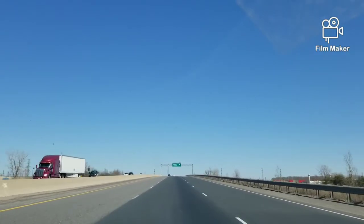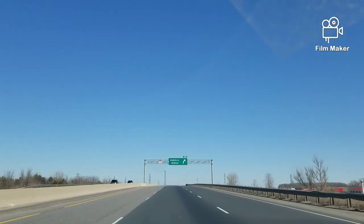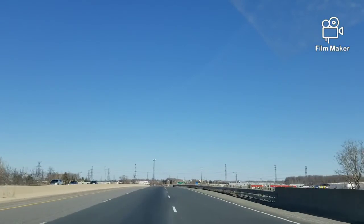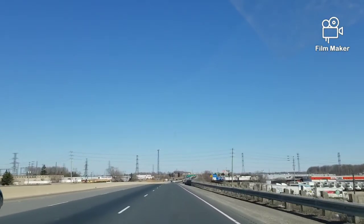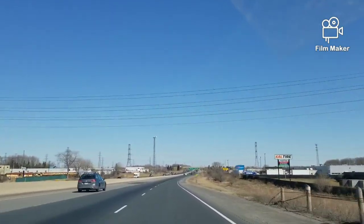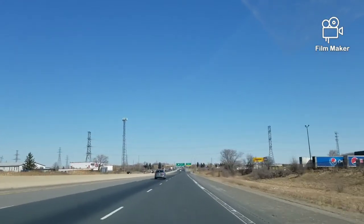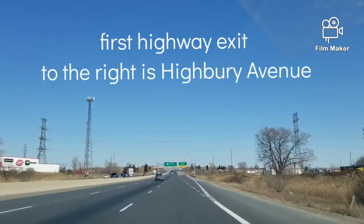Okay, and then change lane to the right if it is safe. So I change lane again to the right, signal, blind spot. Okay, clear. And now change lane, maintaining my speed at 100. Okay, check left and right, and then the rear mirror, and it will tell you on the first exit to the right, turn right. So here we go, exiting the highway, turn right.